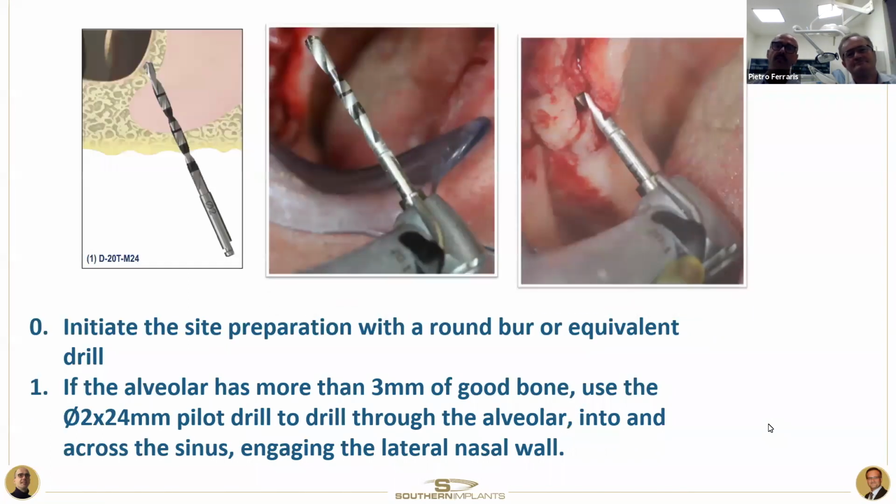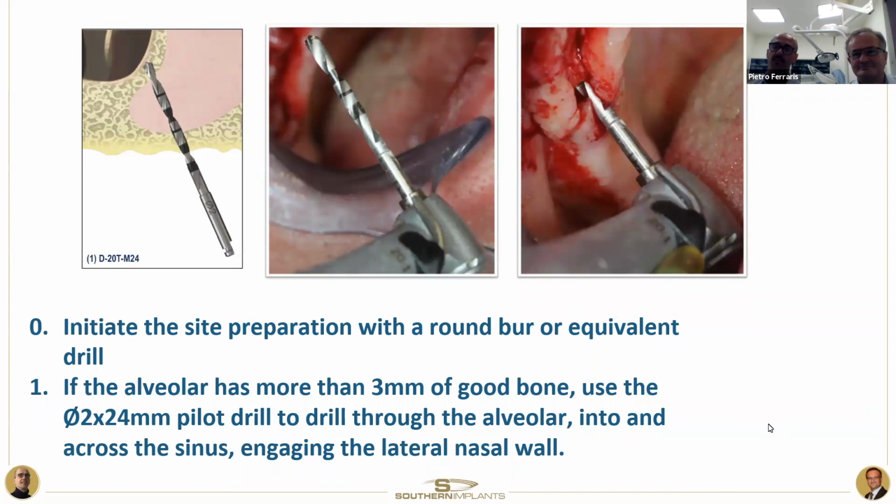For the initial site preparation, we start with the first drill, passing through the crestal bone, transinus, and we arrive to the lateral bone of the sinus. This is the crucial part of the operation, because you have to work with the angulation drill in a very cortical bone. In fact, now we decided to use a tip drill to do an invitation, and after with this drill, we do a complete preparation of the site, and we arrive into the nasal cavity.